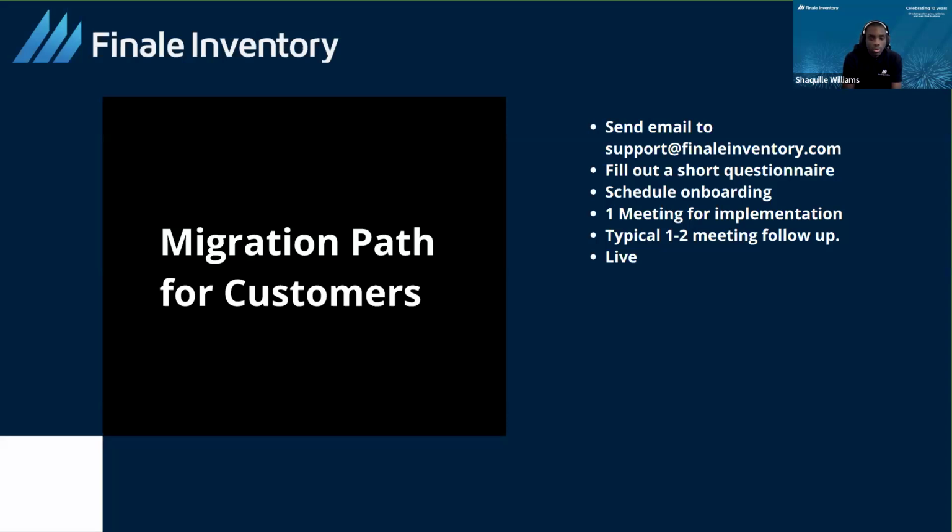And then we'll schedule onboarding. The onboarding session itself is generally about one meeting. We'll give you a breakdown and get you set up, and we'll do some work offline. Then there'll typically be one or two follow-up meetings, depending on how much information and how many workflows you want to incorporate and the information that you need. It can extend past this, but generally speaking, this is most of the setup process. If you need more than that, we'll definitely accommodate it. But at that point, we would consider you live following those sessions.